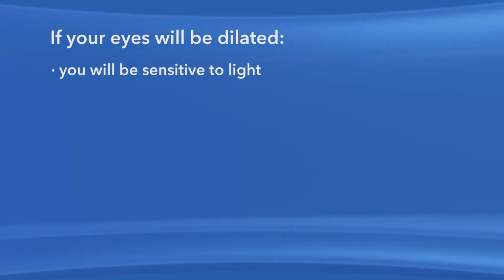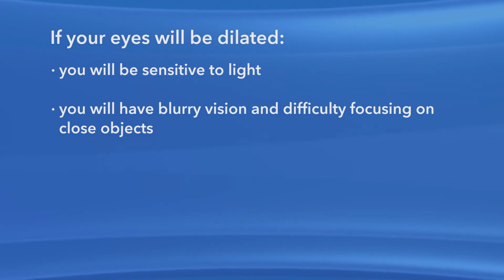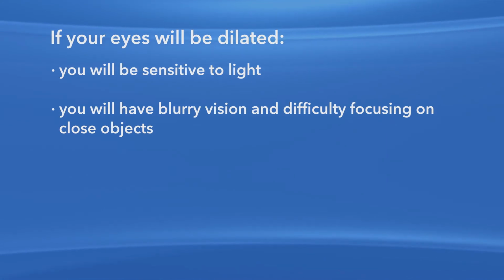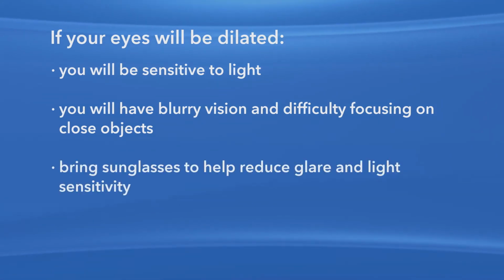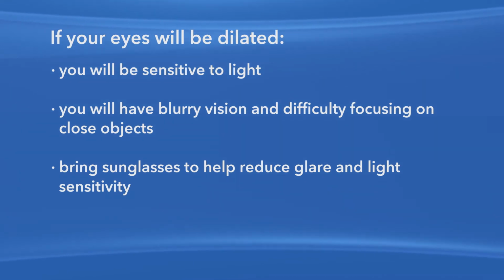When your pupils are dilated, you will be sensitive to light. Your vision will be blurry and you will have difficulty focusing on close objects. Your eye doctor cannot predict how long your vision will be affected, though the effects can last for up to several hours. When you're going to have your eyes dilated for an exam or procedure, you should bring sunglasses with you to help reduce the glare and light sensitivity after your appointment.